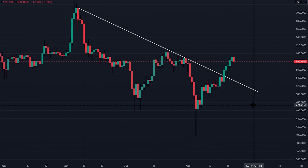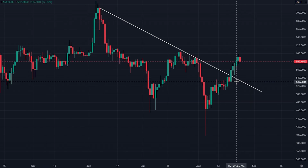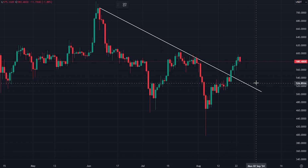Now, my entry for a swing position on this is going to be the lower part of this demand zone. I think that would line up potentially over the next few days with a retest of the daily trendline breakout, which hasn't been tested so far.